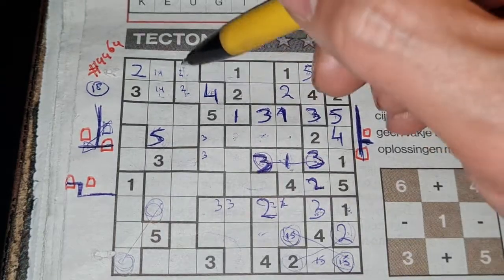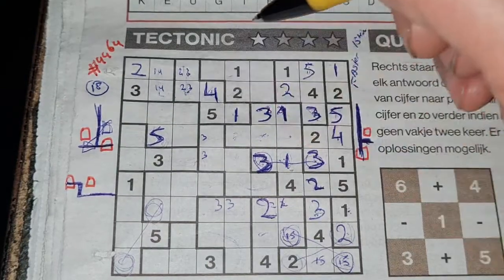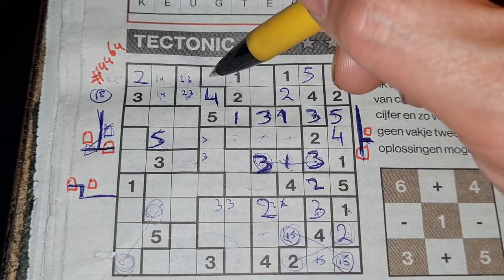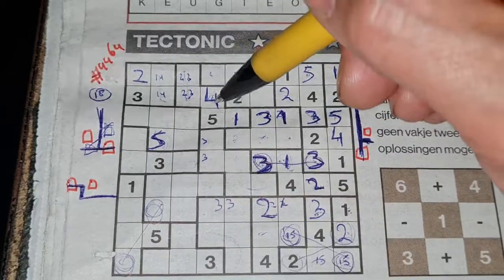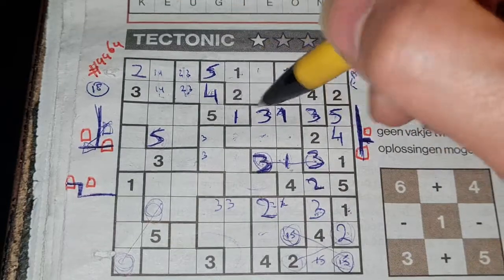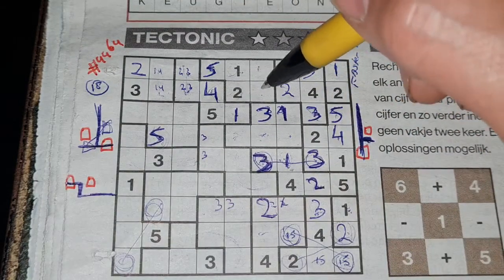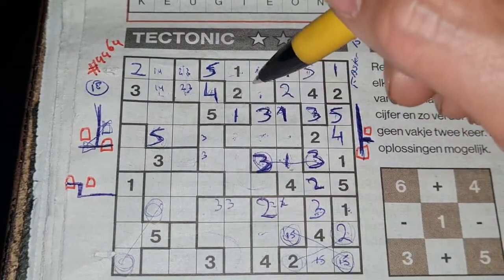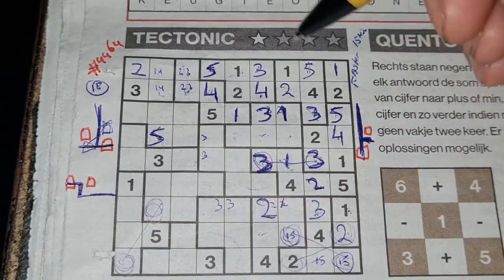So 2 numbers left in this W area shape for numbers 2 and a 3. I think this box should be a 5 because it can be a 1, can be 2 and a 3, can be a 4, definitely a 5. 2 numbers left in this area for numbers 1, 2. 3 is missing and a 4 is missing. 3 and a 4. We have a 3 there, no 3 there. 3 should be here and a 4 goes there.